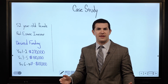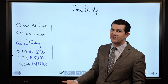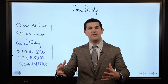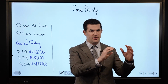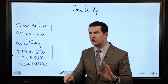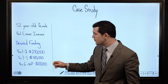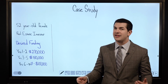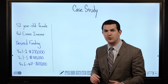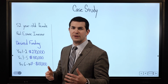So right out of the gates, she wants to fund this policy aggressively. We've got $270,000 per year for the first and second year. So taking a lump sum of cash that she is banking on, she knows that she'll have that. This is the amount of money she knows she can really just lump sum fund a policy with. $270,000 years 1 and 2, then $180,000 years 3 through 5. This is based on cash flows being produced from real estate investments. Her actual investment is much higher.